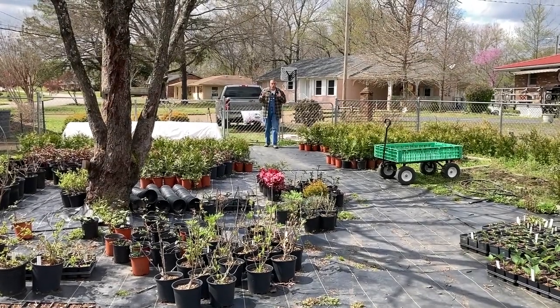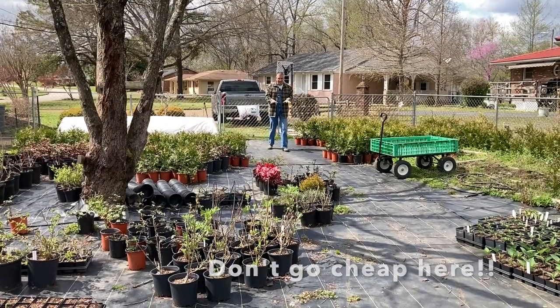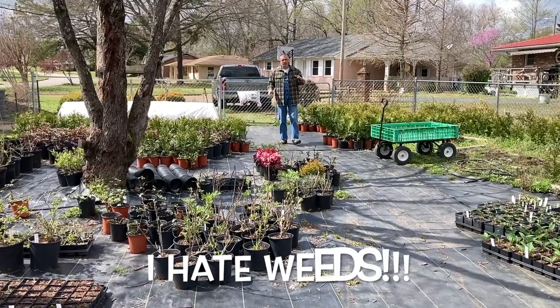One of the things that I do not recommend you going cheap on at all is this ground cover. You have got to have ground cover to control your weeds. Now, you may have a different setup than I have.